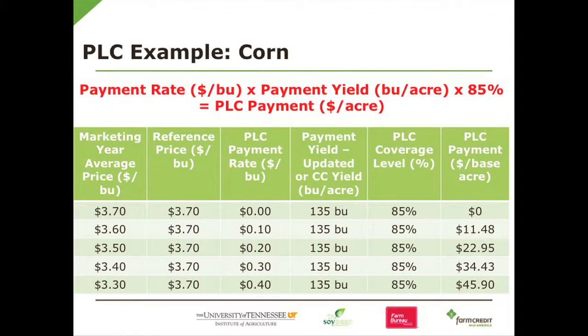It's similar for corn, calculated the exact same way. If you have a marketing year average price of $3.50 and your reference price stays static at $3.70, you'd have a 20-cent payment rate. Your payment yield is 135 bushels per acre. Again, 85% is the same. You'd have a payment of $22.95 per acre.